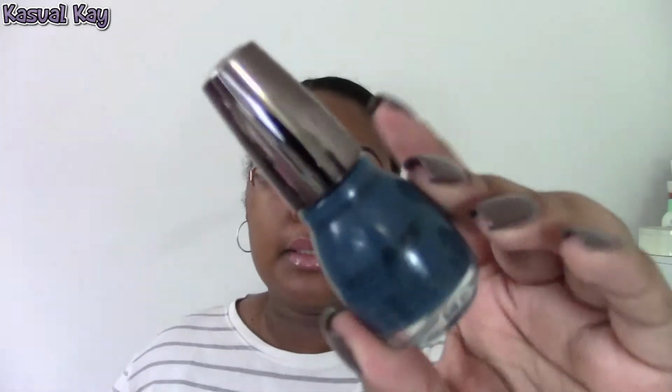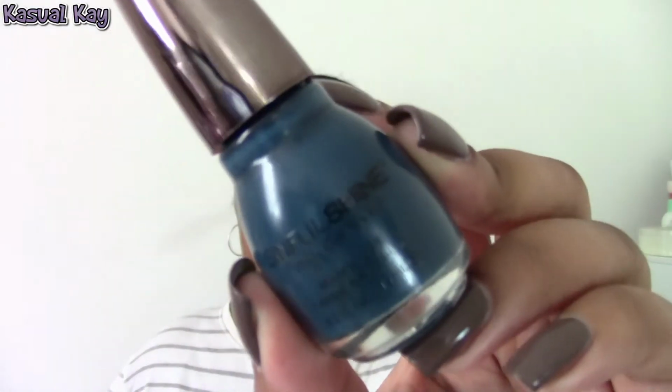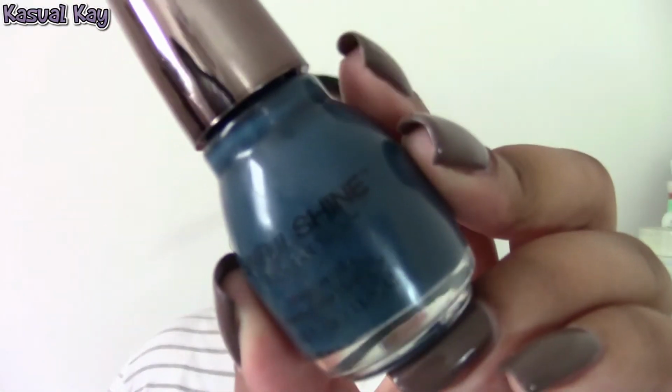Then that big display that they used to have, they only sell them in like holiday display. So the first one I picked up is called Set the Mood. It's a deep teal polish. It might come off a little bit more blue than what it is.